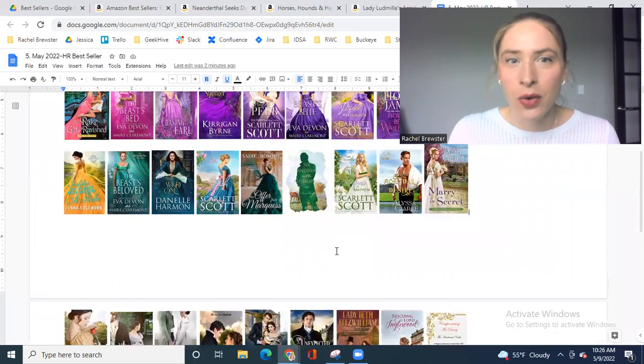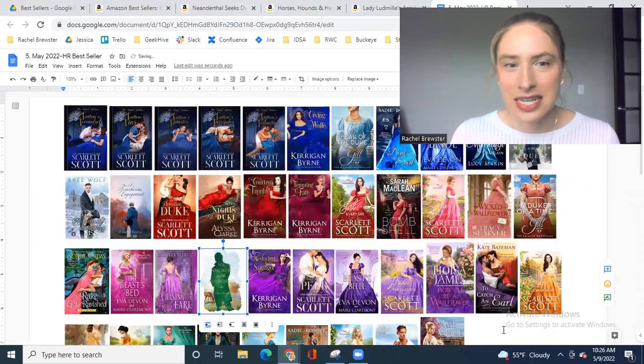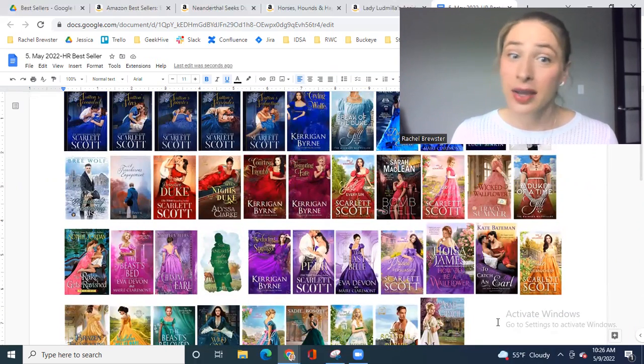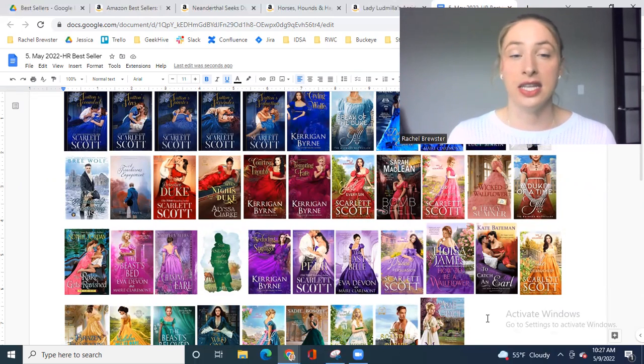If I zoom out and this is the expectation of the market and this is where this book lands, I'm not clicking on it. I'm really sorry, but it's not competitive to the market if this is a Regency or historical romance novel, because in my opinion, it doesn't communicate romance. It doesn't communicate the genre. So that's another misfit.